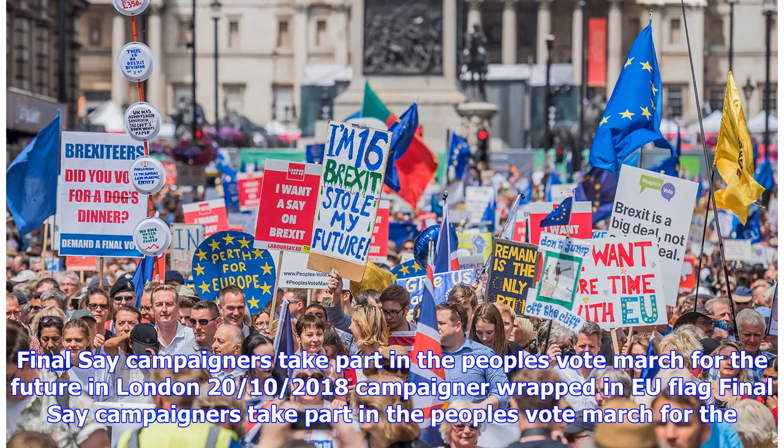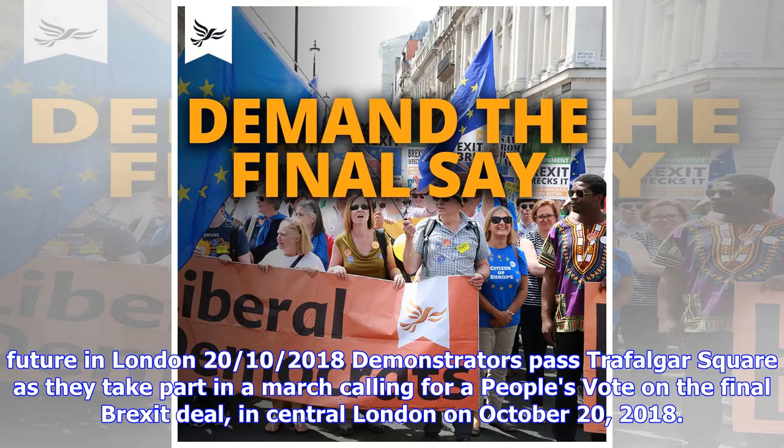Final Say campaigners take part in the People's Vote March for the Future in London, the 20th of October 2018. Campaigner wrapped in an EU flag.